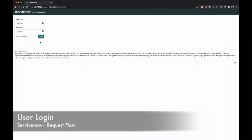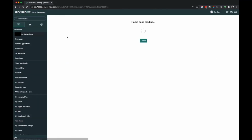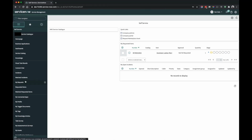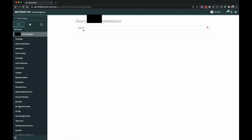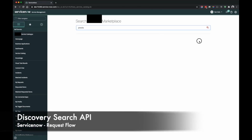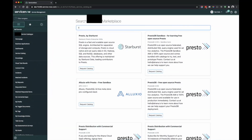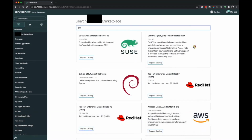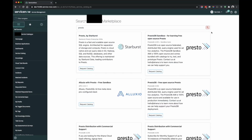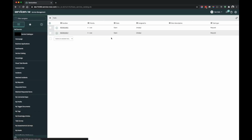So as the user, the first thing we're going to want to do is log into ServiceNow. Once logged in, we're going to see here that if we navigate over to requests, we only have one request open. So we're going to navigate over to Service Catalog, and we're going to search for Presto, which is a product within the marketplace, as you can see here. And for example, we can search Linux or any other marketplace items that might be available. And then if we focus in on the prior product of Presto, we want to leverage this product, so we go ahead and click Request Catalog, which is going to kick off that approval flow.